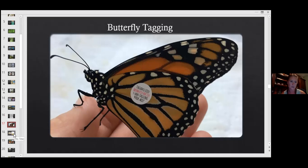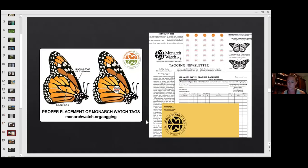So I emailed a handout, and I believe I added in this tagging data sheet so you can see what it looks like. Whenever you get your tags, they're only good for the year that you get them. So if you were going to get 50 tags and you only tagged or used 20, you can't use the leftovers the next year because they've given them a special number for year to year. The packet comes with a photo on where to place the tag.